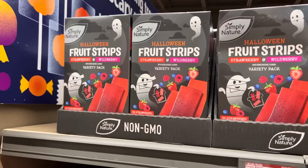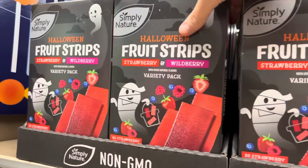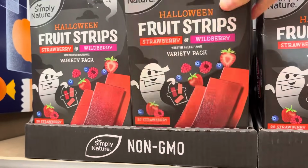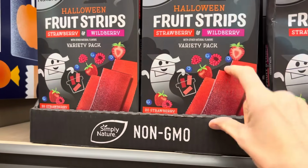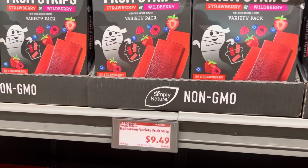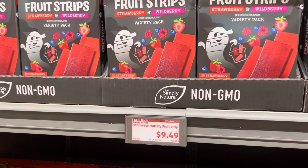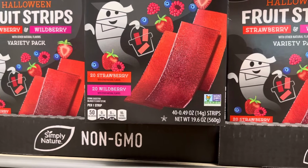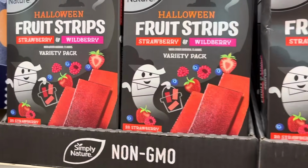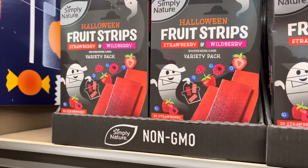I was just at Sam's Club the other day where they had fruit strips and you could get 48 of them, which is a little different than the Aldi one, which is 40 of them. You're actually going to save 2 cents per little strip if you get this at Sam's Club, if you're really wanting to get into it. But if you don't want to go to Sam's Club, or maybe you don't have a membership, but you want to try these fruit strips, they are $9.49. You get 40 of them. They're 20 strawberry and 20 wild berry, and they kind of have like a Halloween-ness to them. I don't know if it's on the package or what. It doesn't say, but there you have them.